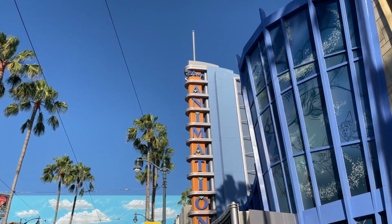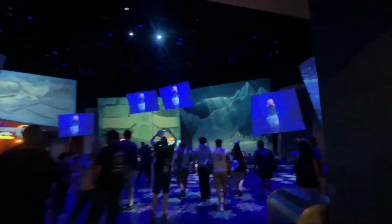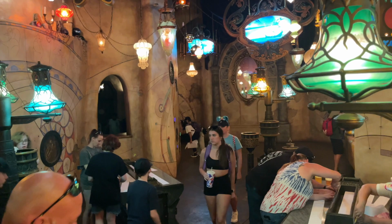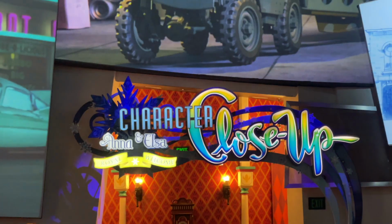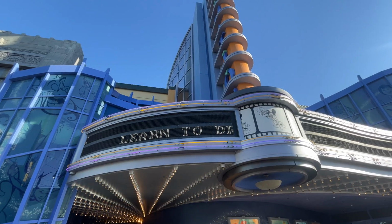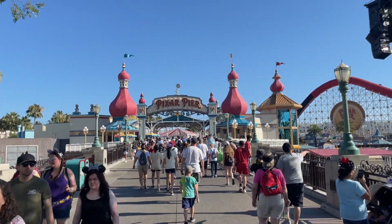I have spoken about this place before, but the Animation Academy is an excellent way to beat the heat because of its variety. Now, there's so much to do in this giant, air-conditioned building that you can easily spend a solid 2 to 3 hours of Disney magic while staying cooled off. You've got the Turtle Talk with Crush, Meeting Anna and Elsa, Animation Academy, and of course, the Secret Sorcerer's Workshop. Definitely worth it.